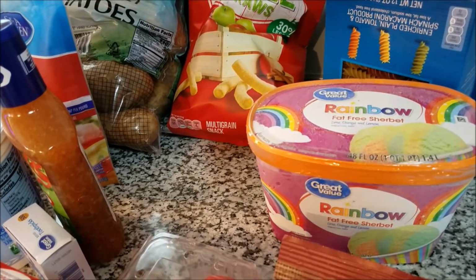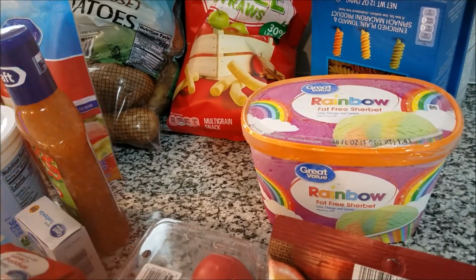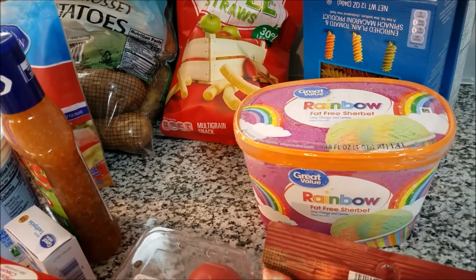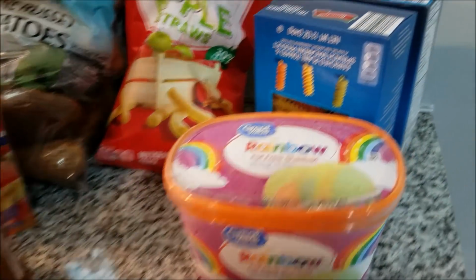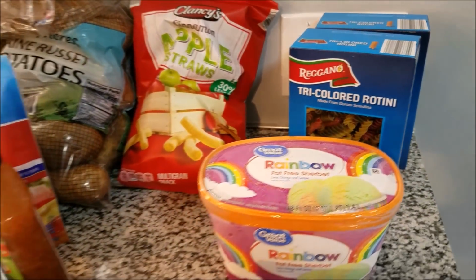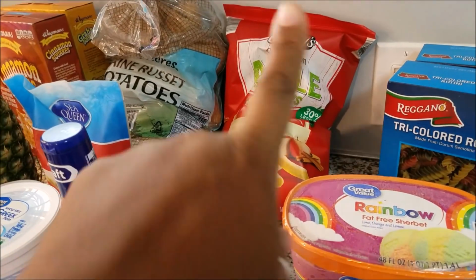I'm going to be making a lemon lime punch, rum punch for the Queen's Mingle, and that is the sherbet. I couldn't find just the lime sherbet, so we're going to go with the orange, lemon and lime. I got some tri-pasta from Aldi's, and that is for my pasta salad. I have some apple straws for RIZZY. That's from Aldi's as well.